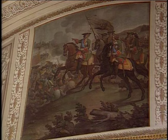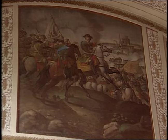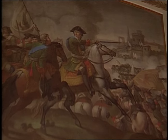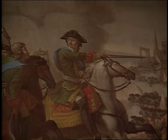The grave importance of the war and the victory is evident in canvases throughout the palace. The glory of the emperor and the triumph in battle were matters of life, death, and the survival of the nation.